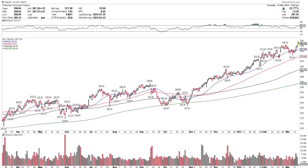And then finally, the last chart is Visa in the financial sector. So we've got a few different sectors today. We've looked at 2 in technology, 1 in healthcare, 1 in industrials, and now we're going to take a look at a chart in the financial sector. So same thing. And what we've seen with all 5 of these charts is they're all either breaking out to new all-time highs or just below in the case of Nvidia and Novo.